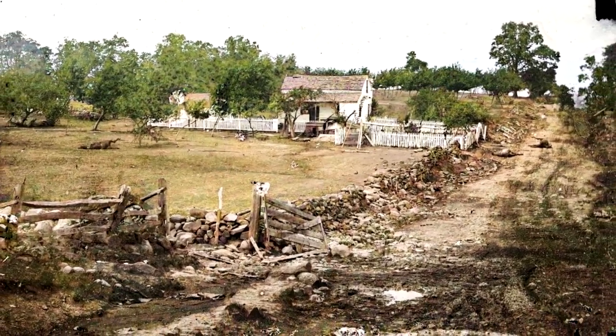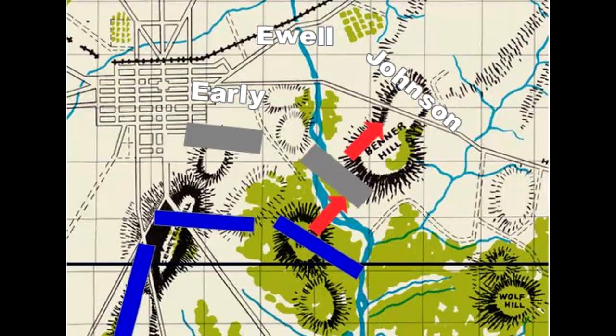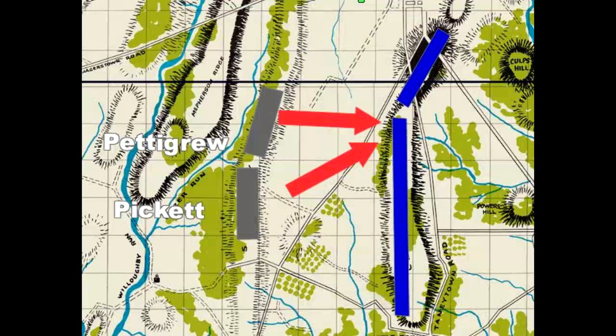Now, on the third day of the battle, that is the 3rd of July, the fighting began early, with the Union spending the morning pushing Johnson's Confederate division away from Culp's Hill before noon. And at the culmination of the battle, Lee ordered Longstreet to attack from the southwest. So Longstreet sent in his 2 freshest divisions, which were under Pickett and Pettigrew.